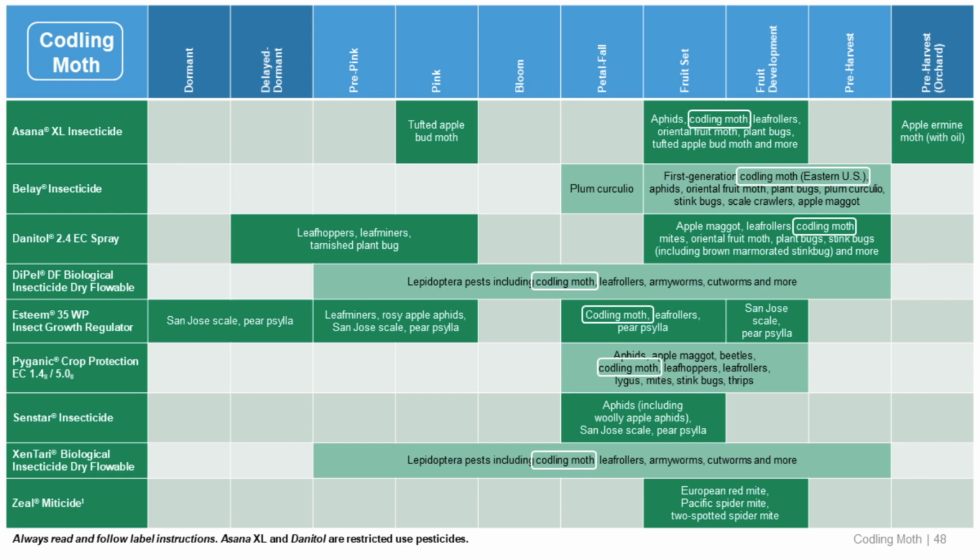So back to our table of products and timings. We've got Asana, Belay, and Danitol to use through fruit set to pre-harvest, and those can target, as you can see in these big boxes, a lot of different pests. If you're in organic production, we have several options for you: Dipel, Dentari, which are our BT compounds, and Pyganic. They provide a lot of efficacy against the larvae for BT.